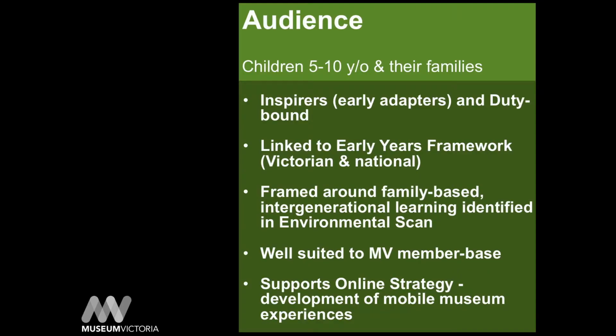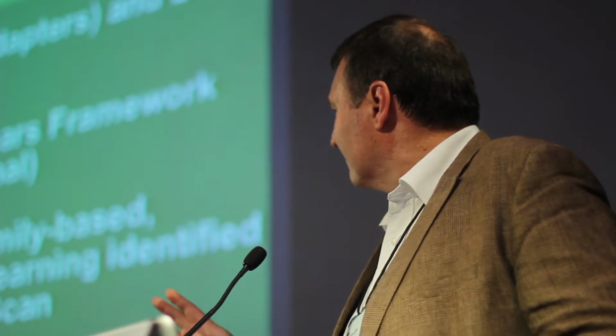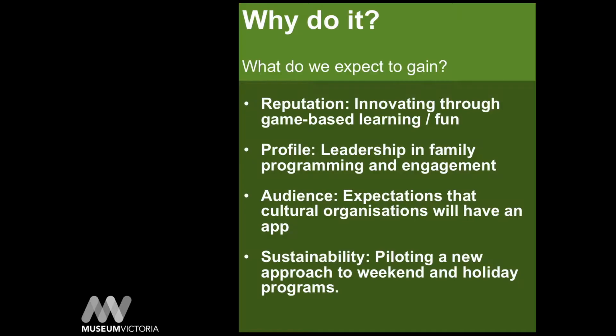I've got a piece of glassware on my desk. So who it's targeted at: inspirers, early adapters, and duty bound. We've got a segmented way we look at our audiences. Is that 4 minutes, Nancy? Is that right? Great. So it's framed around family-based learning, and we've got some great evaluation that we've done on this now. We used our members as the target group to do that evaluation.